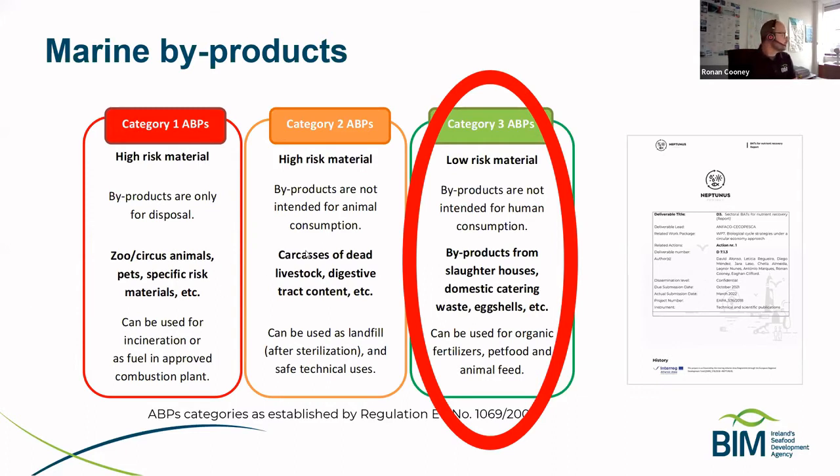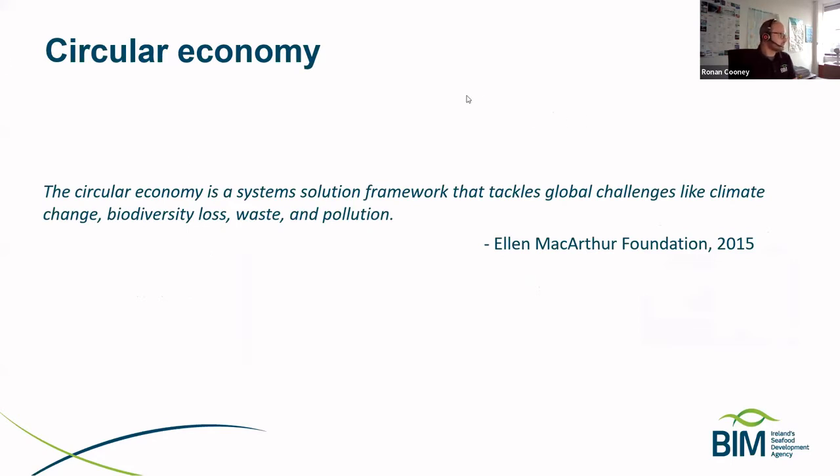So when we talk about the circular economy, one of the things that we see seafood byproducts coming in as part of is the circular economy.